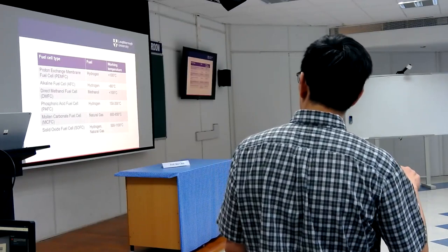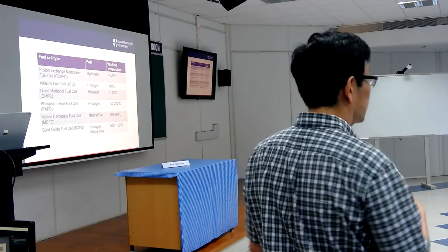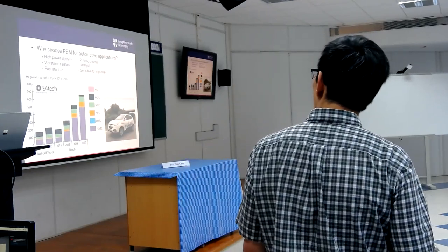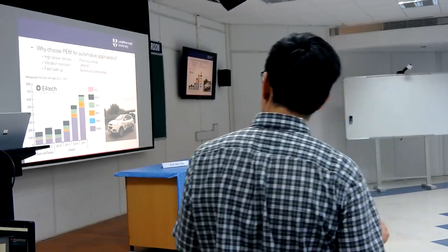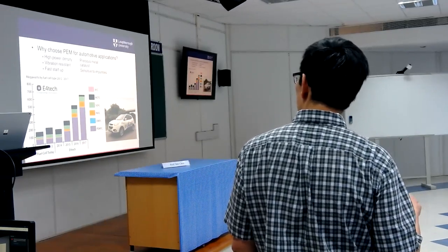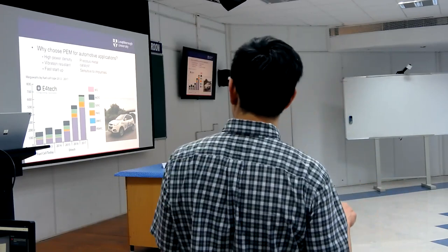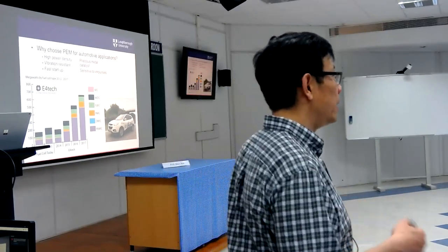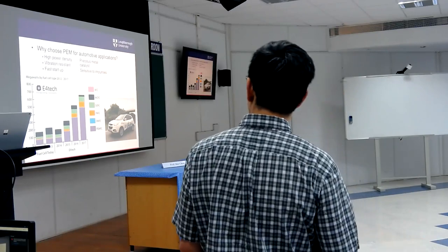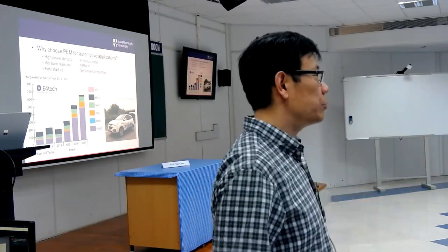So when you look at all the potential technologies, we end up with very much the PEM fuel cell for automotive. Why PEM fuel cell for automotive applications? What is the reason? There's interesting data from this company, with information mainly on hydrogen fuel cells and clean energy. If you're interested, look into this company's website. They have a lot of nice reports.